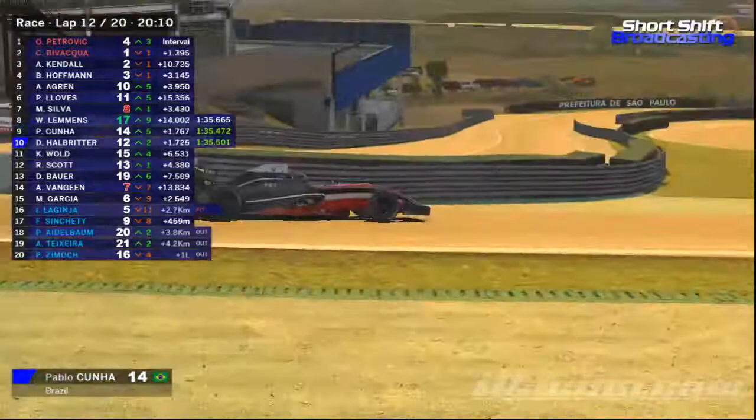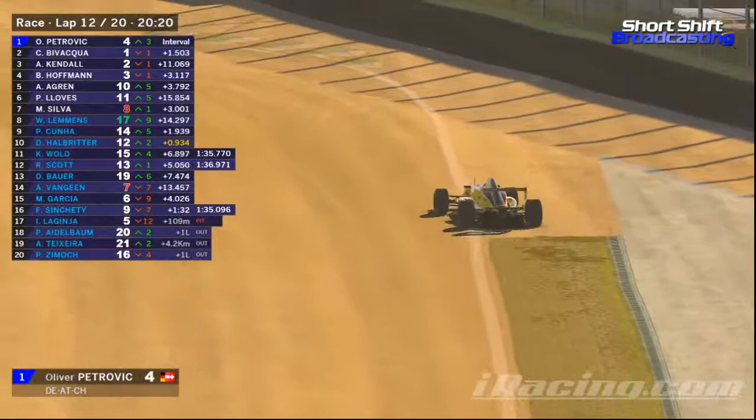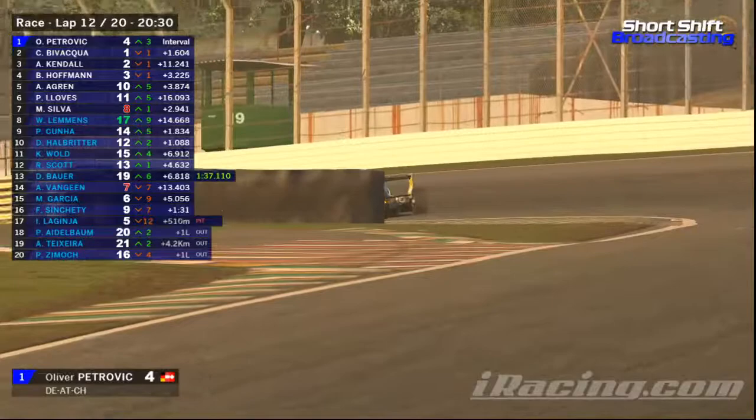Back up front here with Petrovic. It looks like Petrovic is fairly in control, although Bivak is coming a little bit closer here. Their last lap times were very, very similar. 1:32.83 for the leader and a 1:32.81 for Bivak. So they're very evenly matched.